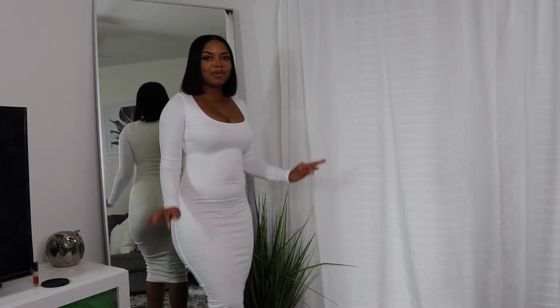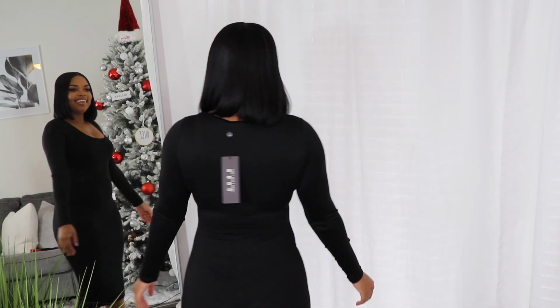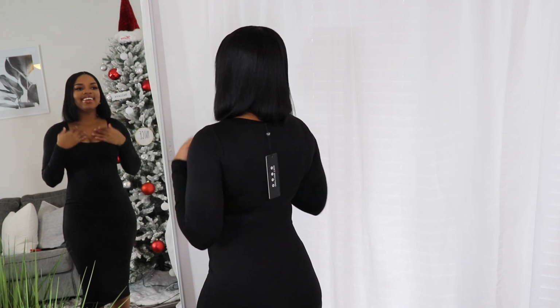Okay, I'm obsessed. Okay y'all, are you ready? Are you freaking ready? It's the black dress, you guys. Third dress, the black one. What am I doing? Third dress, this is the black one. It is definitely giving. 100% love the black dress. You guys.